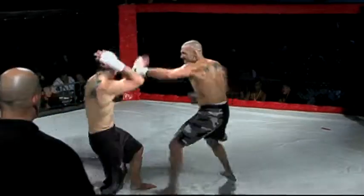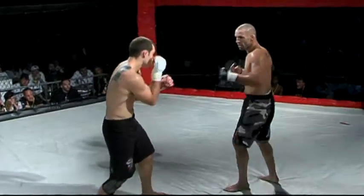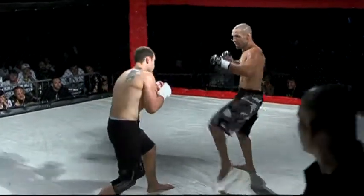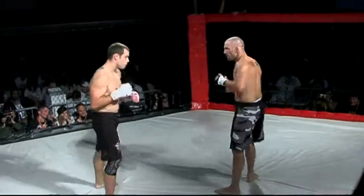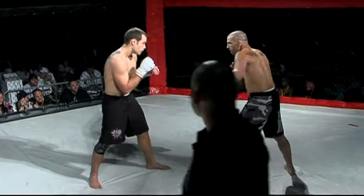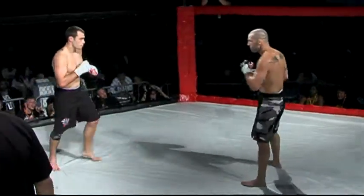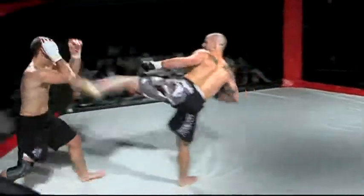And so both these fighters exchanging. Neither fighter's been hurt. Neither fighter's been taken down so far. A chess match on the feet. And hard to tell who has the advantage so far. Taylor coming in with the kicks high and low. But Heath seems to be the aggressor on the feet. Seems to be pressing the action.